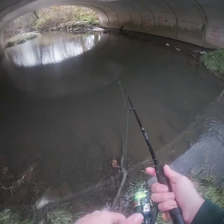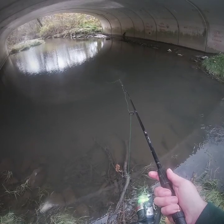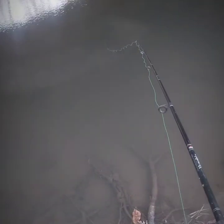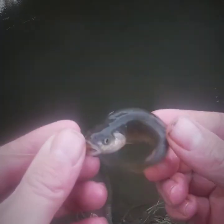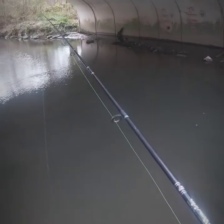Just watching the slack. Tiny guy. Crappie minnow right there. Little creek chub. All right, just so you can see what I'm doing, I'm talking about the slack reed. So my line is just sitting straight on the top. You kind of watch your line.